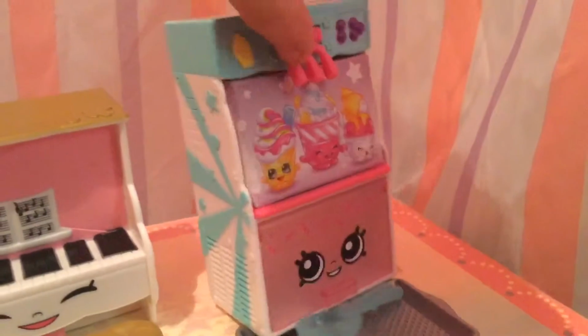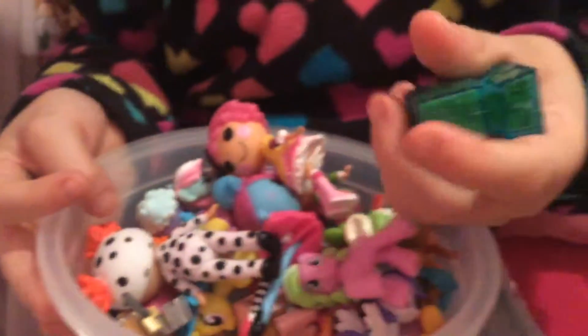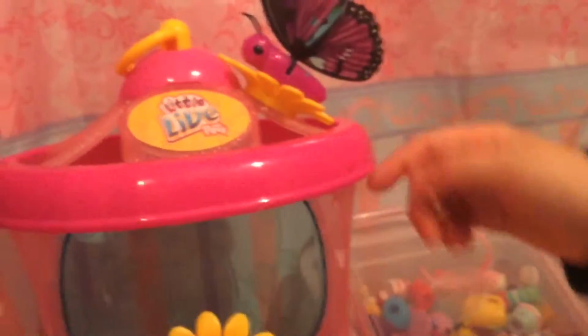And the cool set, the ice cream cool set. Over here we have all of my little toys, my ponies, my little Minecraft figures, Lalaloopsies, all of my Shopkins, even more, my little keychain, and my Littlest Pet Shop, and it's a little butterfly.